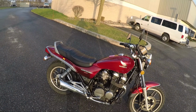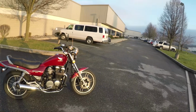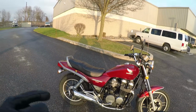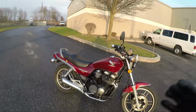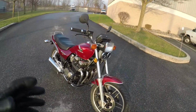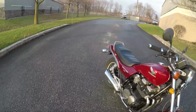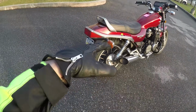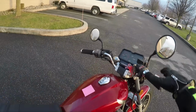We have a 1985 Honda Nighthawk 650, and this is my first time ever driving one of these bikes, and I was reading up about this thing, and people love them. They're so well loved. Inline 4-cylinder, 65 horsepower. Let's take it for a spin. I can't wait to drive it. The tires are like brand new, and this thing runs really, really well.